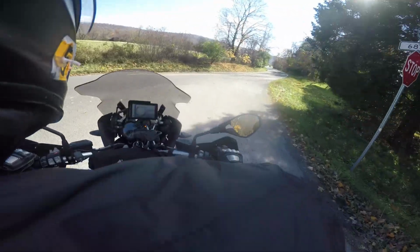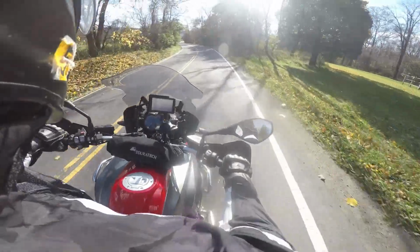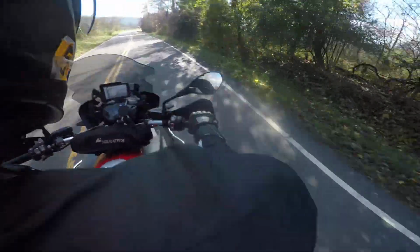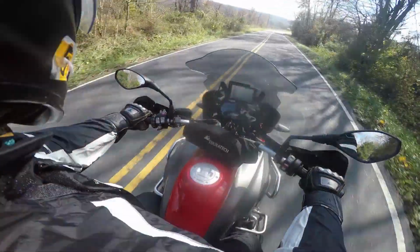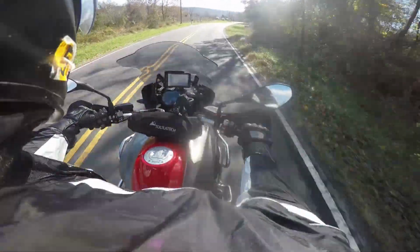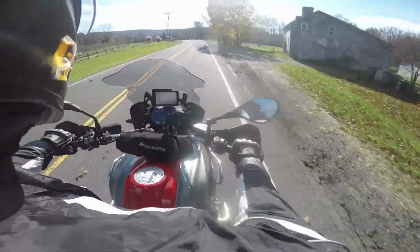And we get back to civilization, as they say. At this point, I'm going nice and slow. I don't realize the speed limit on this road is actually 55 miles an hour, and I'm going like 35 because I figured it was 30 or 35, not 55.